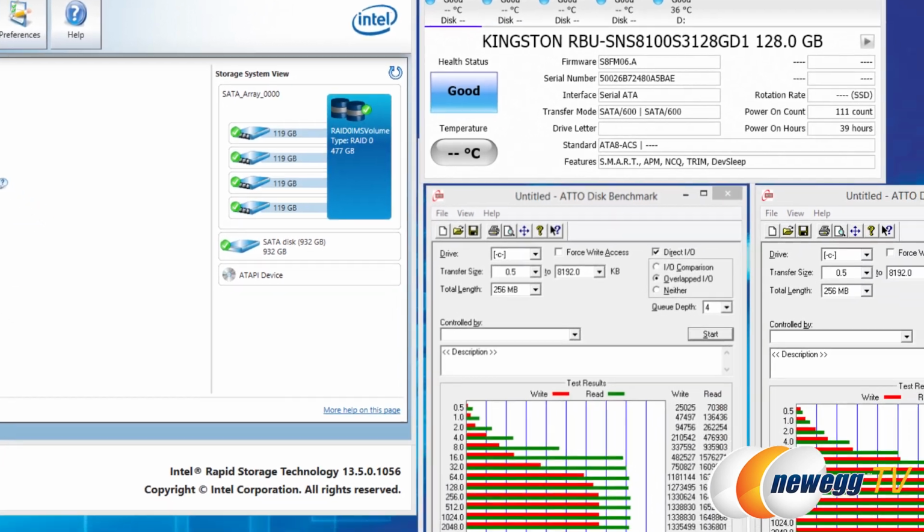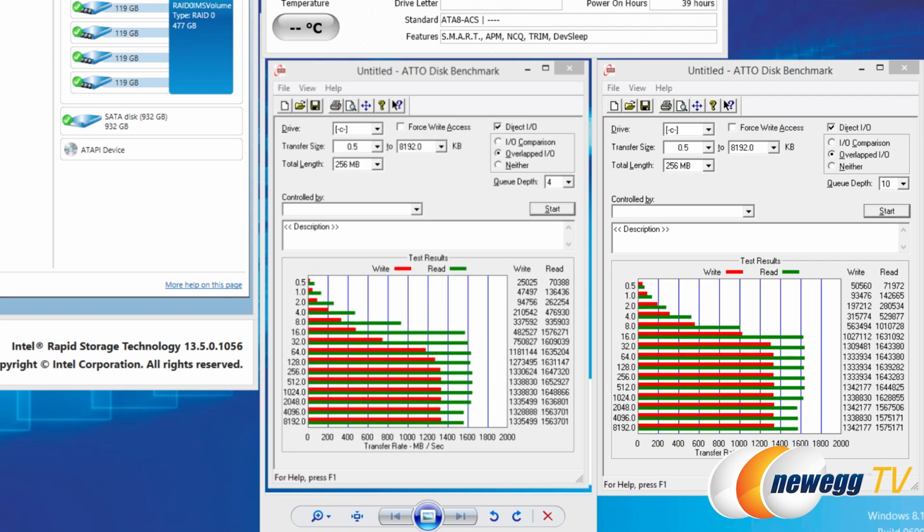Now, I used ATTO Disk Benchmark in order to do these tests here. We're looking at a queue depth of 4, write speeds at a maximum of 1,338 megabytes per second, or 1.3 gigabytes per second. On the reads, we can see it hits 1,652 megabytes per second, or 1.6 gigabytes per second. At a queue depth of 10, the write speeds we see are 1,342 megabytes per second, or 1.3 gigabytes per second. On the reads, 1,644 megabytes per second, or 1.6 gigabytes per second.